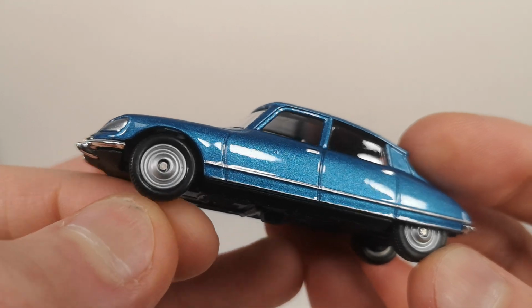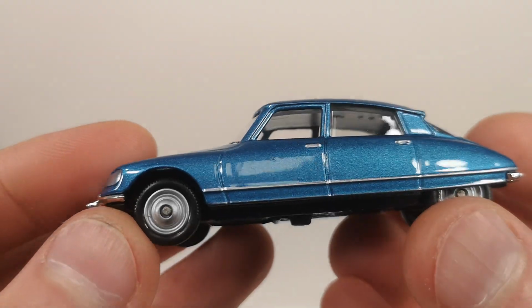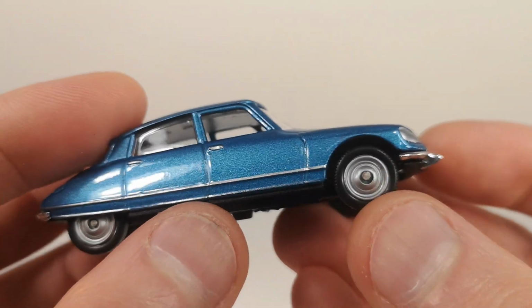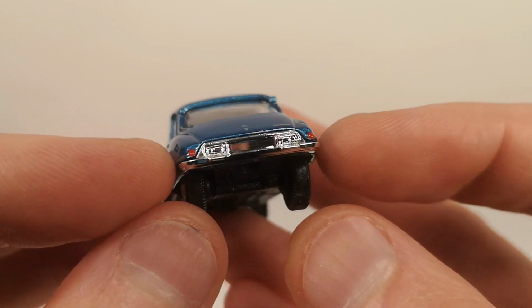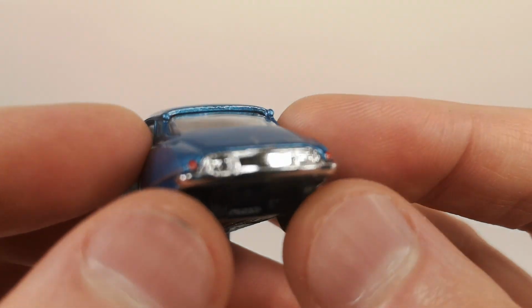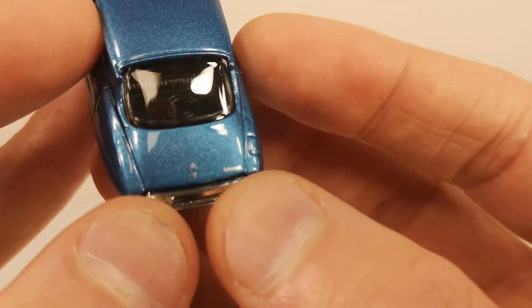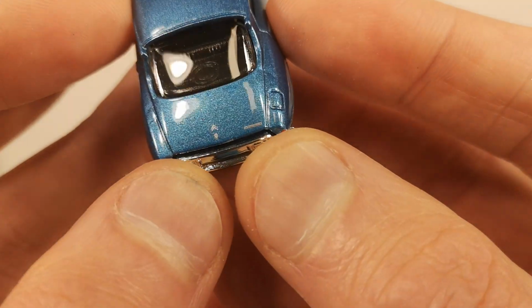So vinyl tires, generic rims, but they suit the car very well. Nice metallic blue. Got some chrome on the side, detailed. Silver for the headlights. Separate chrome bumper in the front. Chrome bumper in the rear. We got a little bit of a red reflector there, painted up. No orange paint here on the indicator on top. That would have been sweet. And we got the double chevron logo on the boot or trunk. The little push button to open it up. And then not sure what it says there on the right. Maybe on the big screen. DS23, possibly. Not sure.